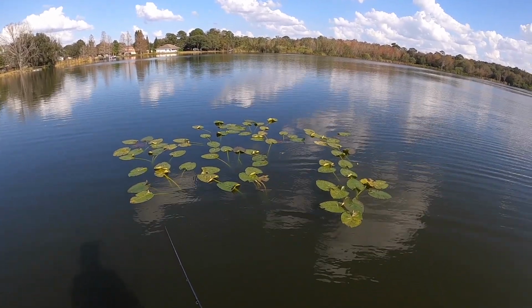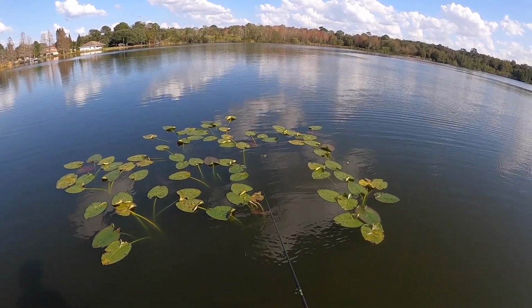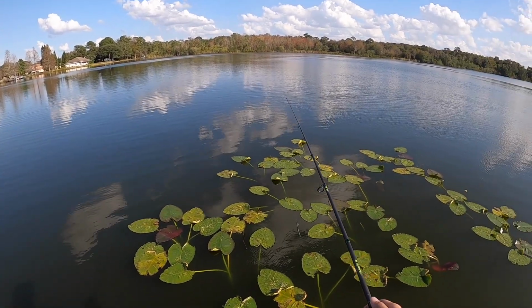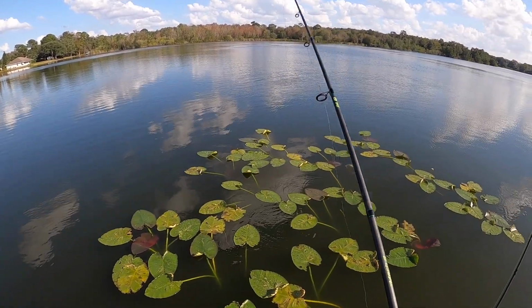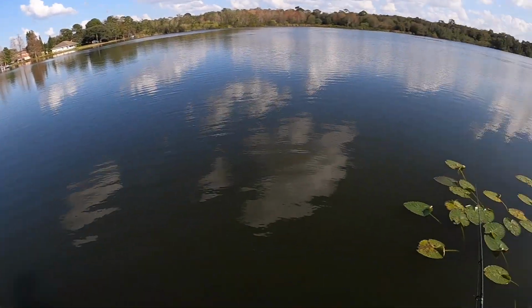Can't help it, man. I gotta throw this Senko. Oh, this is deep. What the heck? I did not think this water was this deep. I'm just gonna kinda Tetris my way here through these pads. Oh, this is just so cool to be like mobile out here on the water.